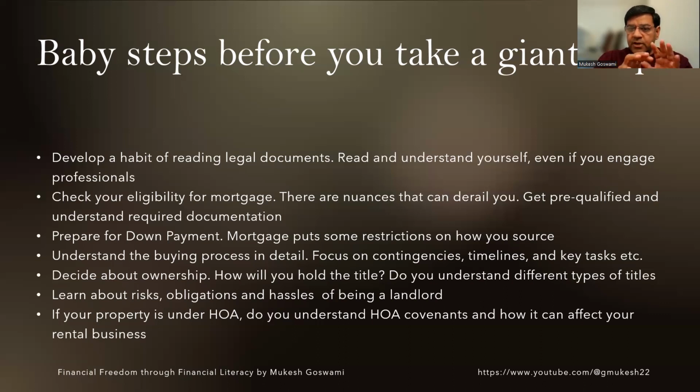There are so many nuances you should not simply ignore. Talk at length, get pre-qualified, and talk at length about what kind of documentation is required. Prepare that documentation upfront. If you prepare all the documentation upfront and you get pre-qualified, it will be really helpful and it will save a lot of stress during the buying process.